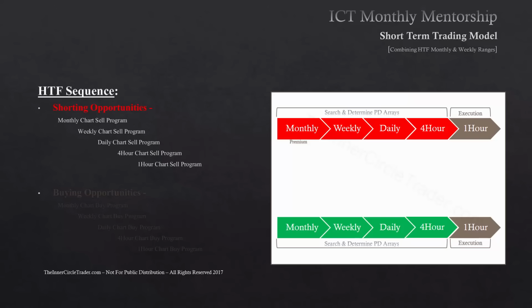From the monthly, weekly, daily, and 4-hour time frames, you're scanning, searching, and trying to determine all of the PD arrays, not just premium and not just discount. You're looking for all of them from each time frame, because all of them will give us potentially new setups, short-term trading or one-shot kill setups.